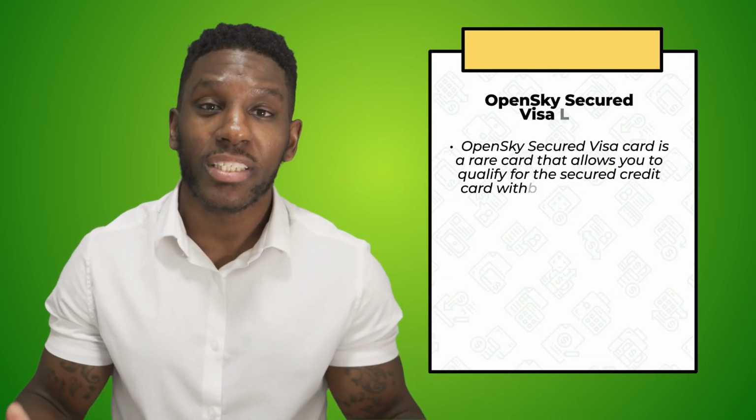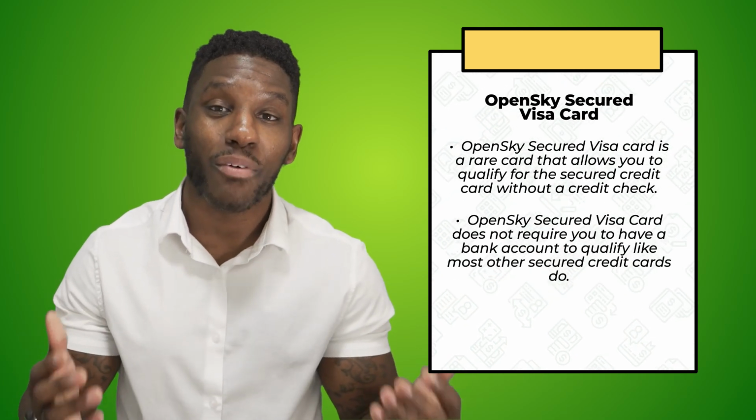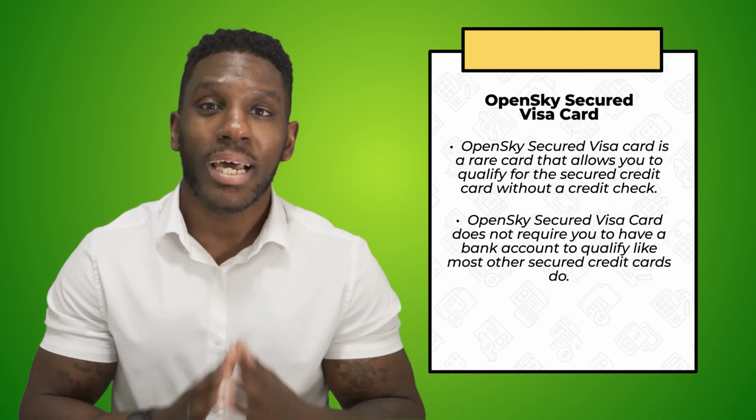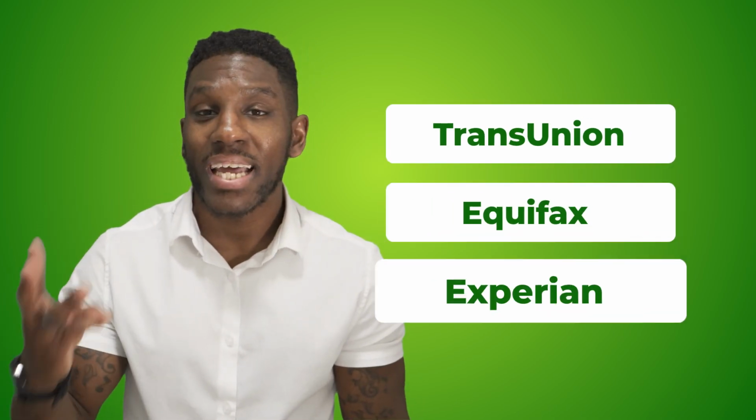The second major feature of the OpenSky secured Visa card is that it does not require you to have a bank account to qualify like most other secured credit cards do, giving those without bank accounts an uncommon opportunity to get a secured card. In addition, this card reports to all three credit bureaus, TransUnion, Equifax, and Experian.